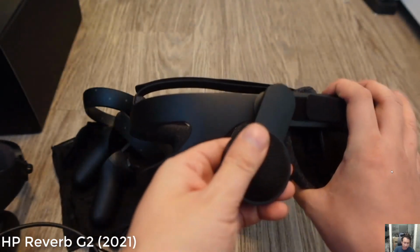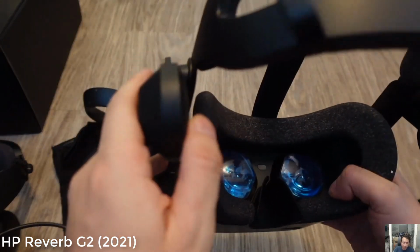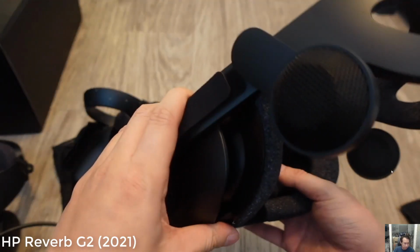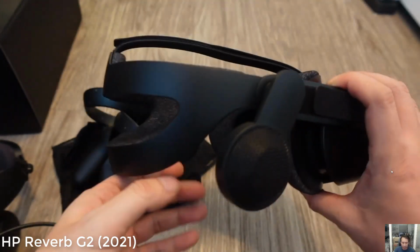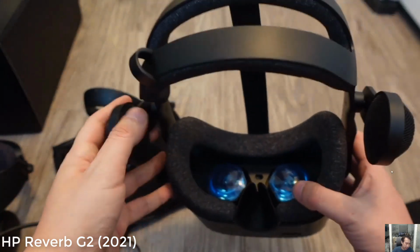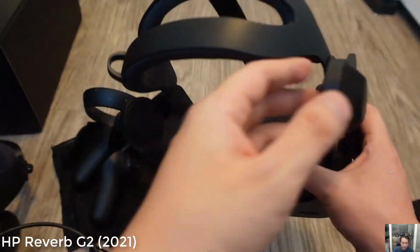I think actually the built-in audio on the HP Reverb G2, yeah, I think it was actually probably the best built-in VR headset audio I've ever heard. So the built-in audio is pretty good on the HP Reverb G2, and it's extremely high resolution, so the video quality is very good on it, very immersive.